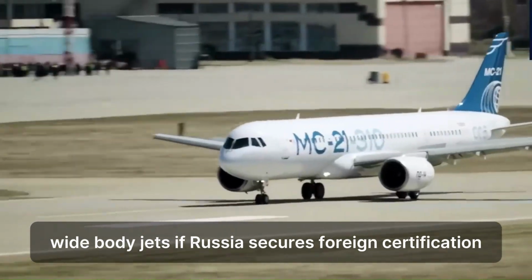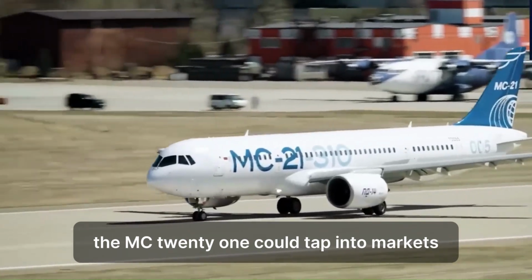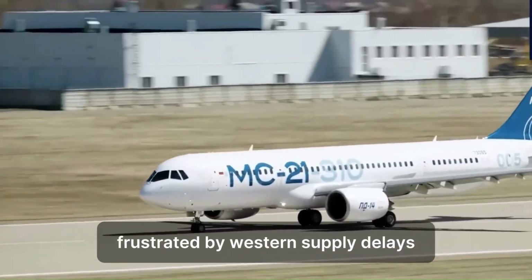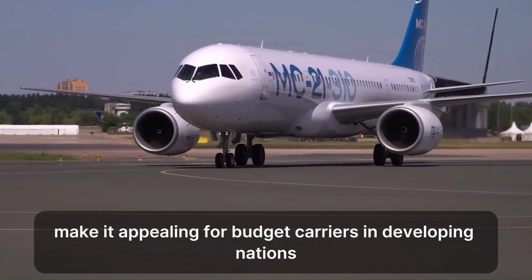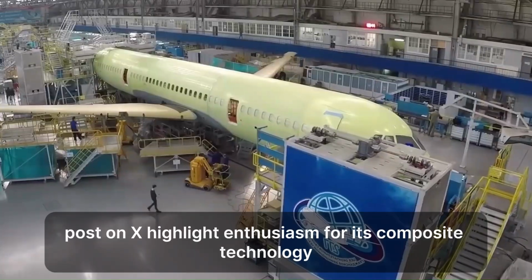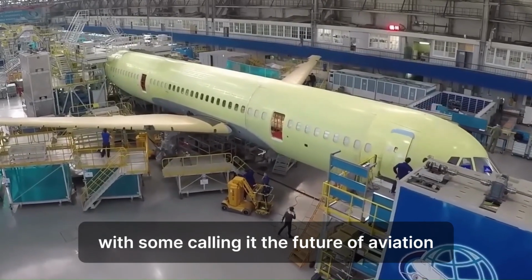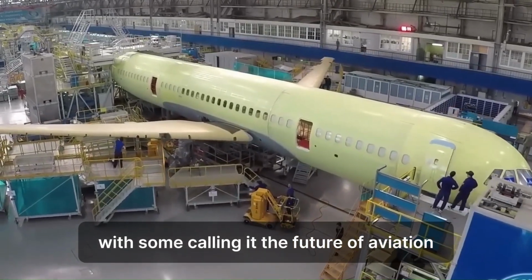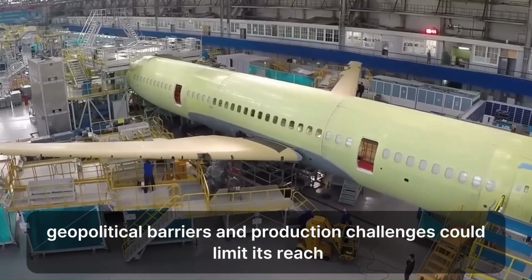If Russia secures foreign certification, the MC-21 could tap into markets frustrated by Western supply delays. Its cost advantage and efficiency make it appealing for budget carriers in developing nations. Posts on X highlight enthusiasm for its composite technology, with some calling it the future of aviation. However, geopolitical barriers and production challenges could limit its reach.